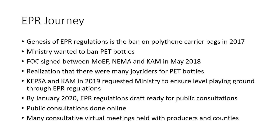In 2019, we developed the regulation. By January 2020, we had our draft. Then we did public consultation, including with the private sector. And now we have our regulations ready. It is with the Attorney General, and we are hoping that if not this month, by next month, we should have the legislation signed. Next slide.